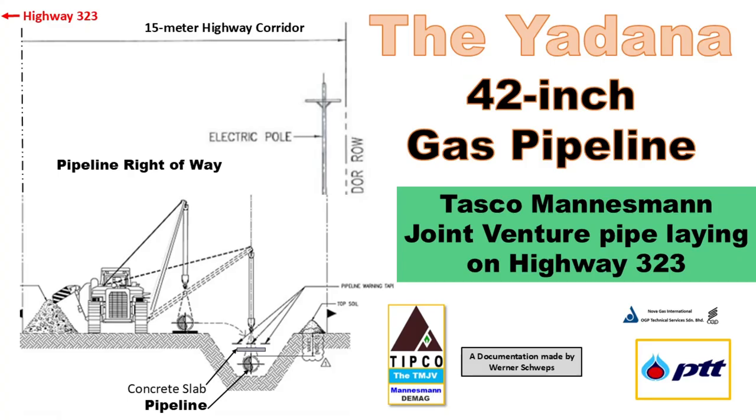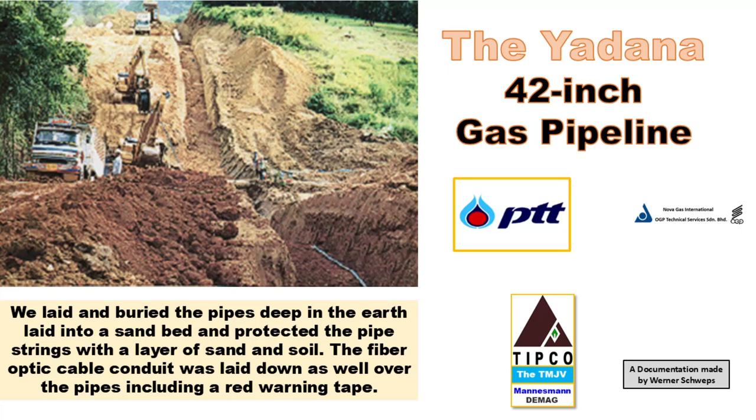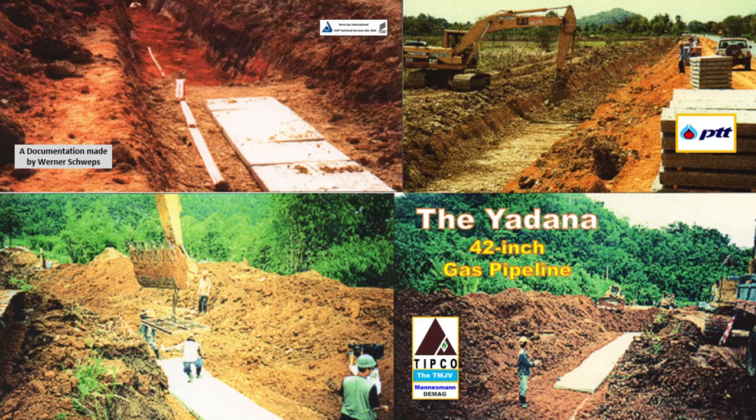We laid and buried the pipes deep in the earth, laid into a sand bed, and protected the pipe strings with a layer of sand and soil. The fiber optic cable conduit was laid down as well over the pipes, including a red warning tape. Additionally, high-force resistant concrete slabs were placed on top of the pipeline along Highway 323.